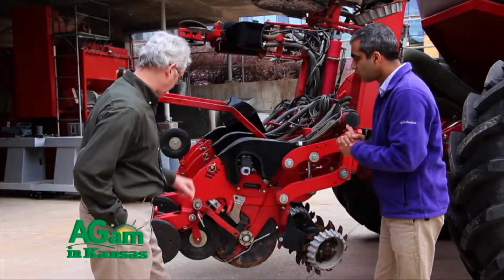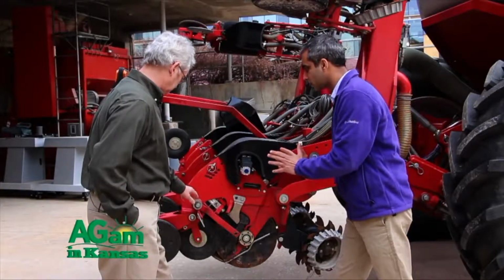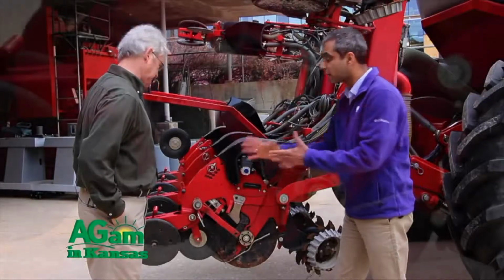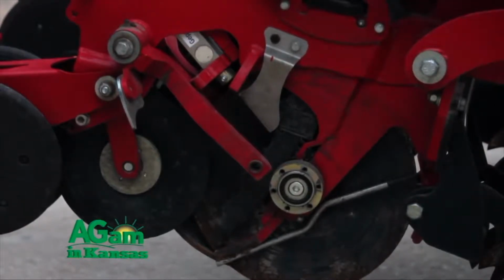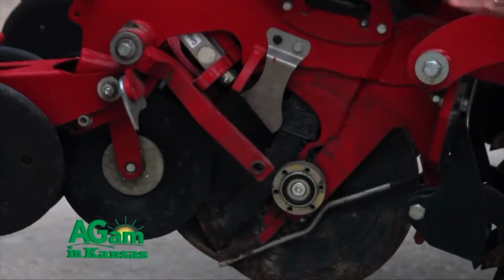Now, in a typical situation we set our gauge wheel load pressure depending on what depth we want to plant. We go a certain distance, we see whether we are at the right depth, and I see my gauge wheel has a certain load or not. That was the one thing.